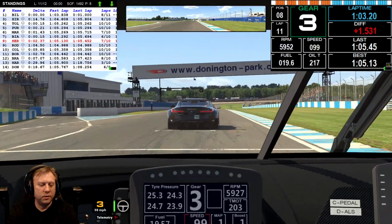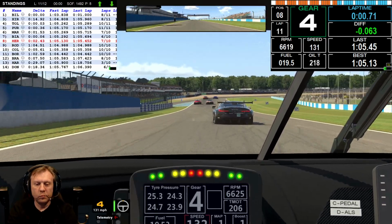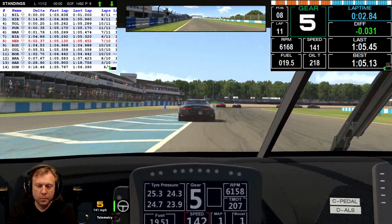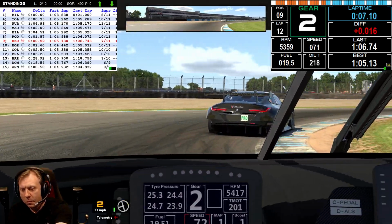Well, that sucked. That's gonna put us down at 9th. E9. White flag. Last lap. Sector 3 is 1.8 seconds off the pace.